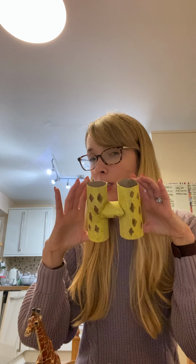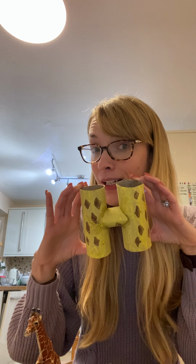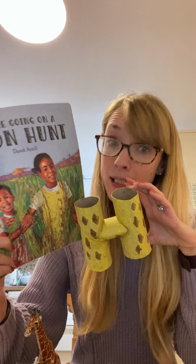I decorated them to look like an animal. Can you think which animal from Africa that we see on safari? It was in this book, wasn't the lion, but we did see it, that this is yellow with brown spots. It's a giraffe. If you said giraffe, give yourself a big pat on the back.